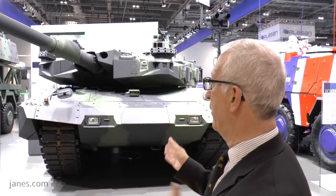So, the Leopard 2 Advanced Technology Demonstrator, just to show customers what Rheinmetall can bring to the table in the areas of tank technology.